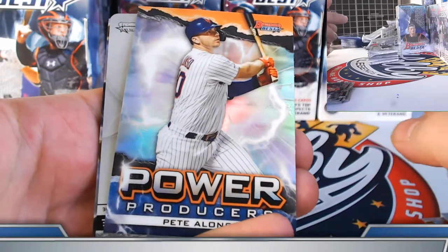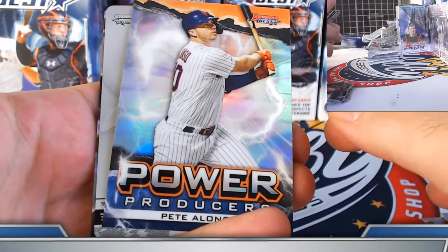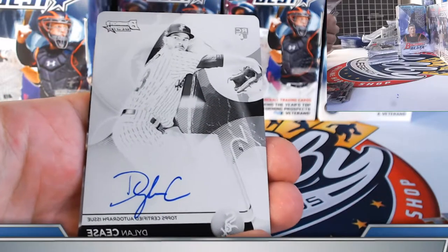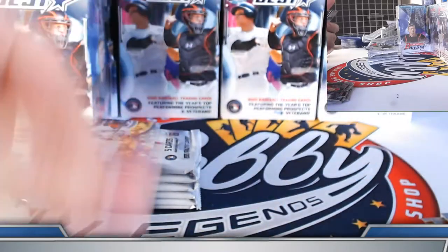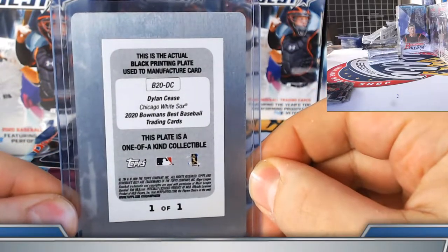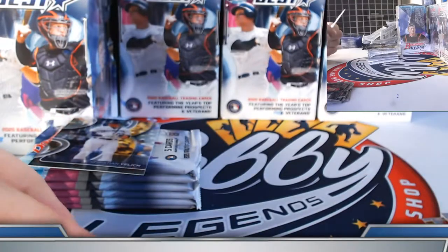Who's gonna get this one? This is a black printing plate. Black. Good luck. Dylan Cease taking it down. Nice hit for the C spot. Very cool. Second plate auto of this break. Black 101 printing plate autograph rookie. Congrats.